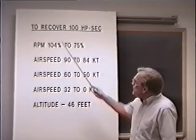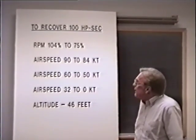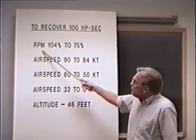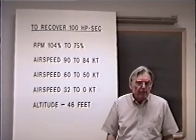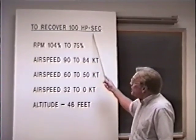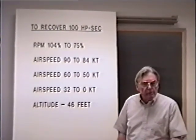For comparison now, let's see what it would take to recover 100 horsepower seconds of energy from any one of these storage bins, for whatever reason. If we had to recover that 100 horsepower seconds of energy all from our RPM, we would have to allow that RPM to go from 104% all the way down to 75% in order to recover that 100 horsepower seconds of energy. On the other hand, we can recover that same amount of energy by merely allowing our airspeed to bleed from 90 knots down to 84 knots. A reduction of only 6 knots will give us that same amount of energy.